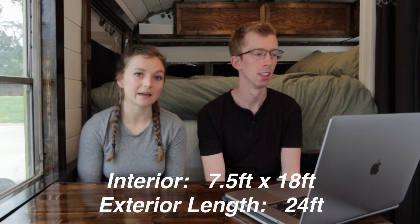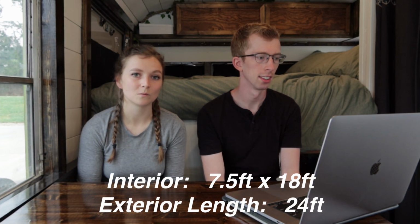What are the dimensions of the habitable space? How tall is the bus? We can get those dimensions, and we'll put them right here. I don't know them off the top of my head, but that is a really good question. I think the one people are probably interested in is how tall it is. I'm 5'10", and I have about 4 inches of clearance, so it's perfect for me.